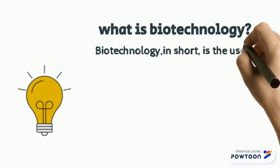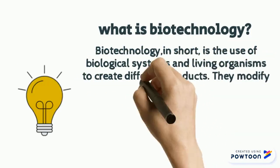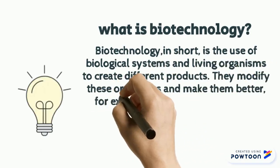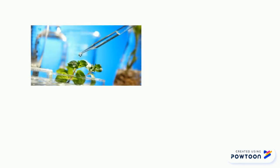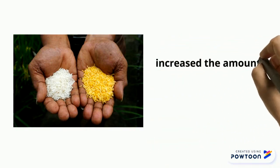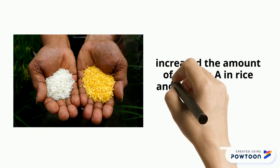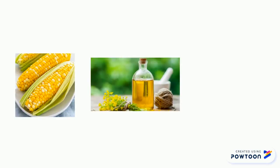Biotechnology, in short, is the use of biological systems and living organisms to create different products. They modify these organisms and make them better, for example, to make pest-resistant plants. When talking about world hunger, we want them to learn and use genetically modified crops as well as conventional plant breeding. An example of genetically modified crops that have been implemented is the golden rice, which has increased the amount of vitamin A. An example of crops that have gone through a biotechnological process includes corn, canola, and papaya.